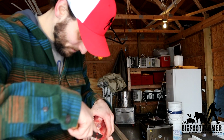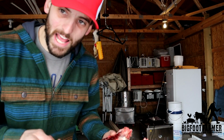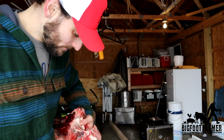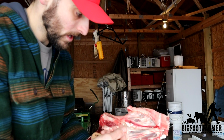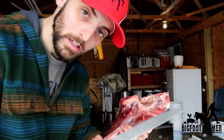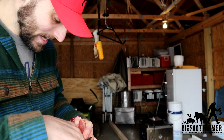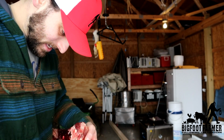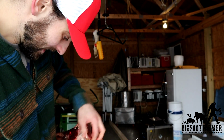Another good piece of meat that people forget about in pretty much any animal. I don't know if I'm gonna give you guys a good example, but it's the muscle within the pelvis, basically where the intestines are, where they poop out. That cavity, there's a muscle that lines that, and that is a great piece of meat. Like I said, this is not going to be a good example, but if I can get it out, I will show you.